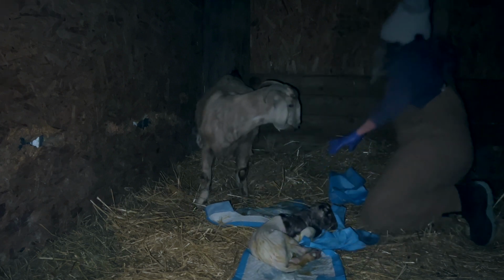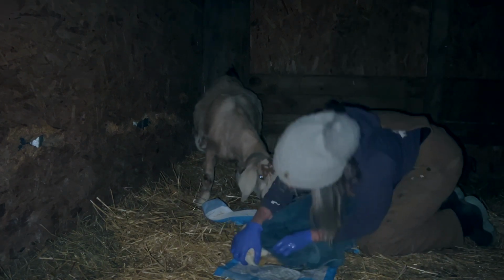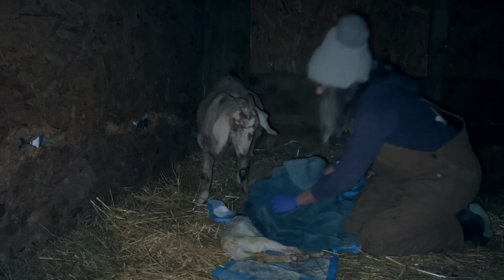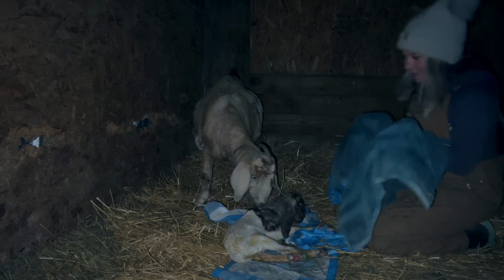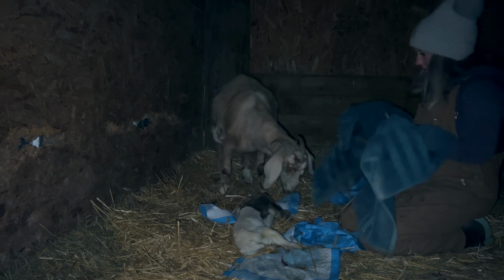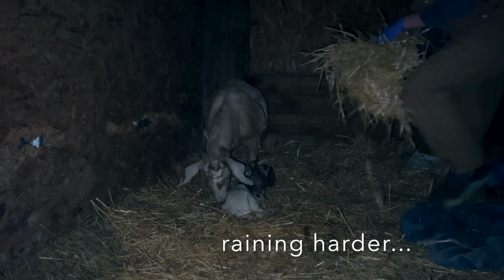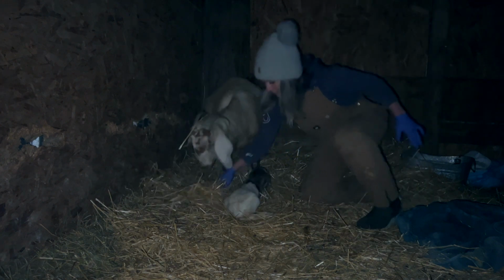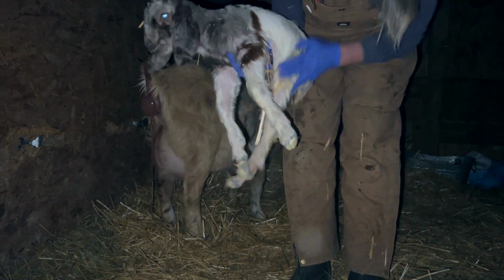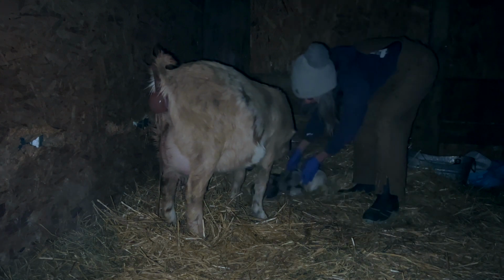You got any more in there? You got any more babies in there? There you go. Yeah, I knew that was a big old boy. You did good, Mama. One big old pretty massive boy. That's a big one. You got another baby in there?